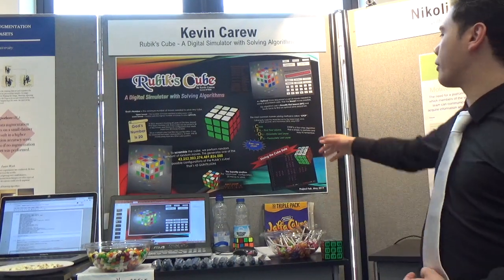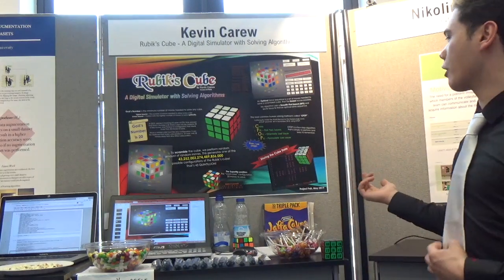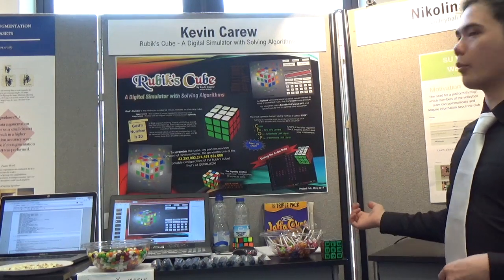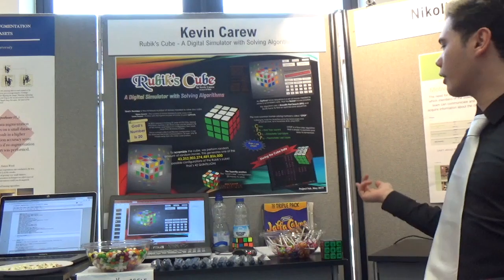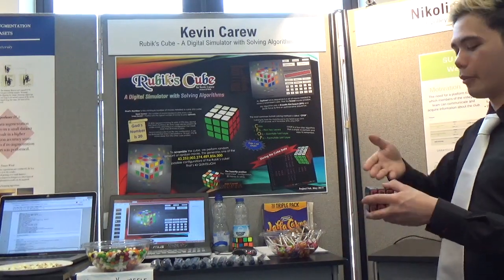I also implemented a human solving algorithm called CFOP. CFOP is the most common human solving algorithm. It's used by several world record holders. The current world record and the previous, and the fourth and the second place world records were also done using CFOP. It solves the cube systematically, layer by layer from the bottom going upwards.